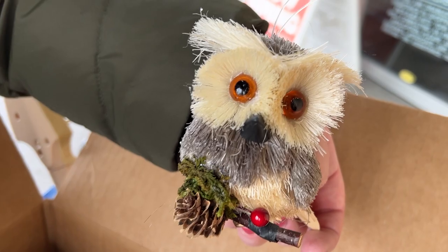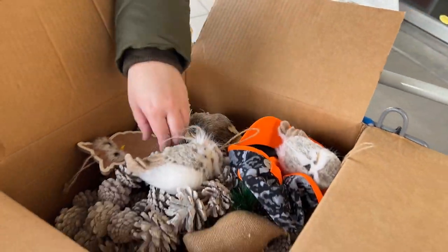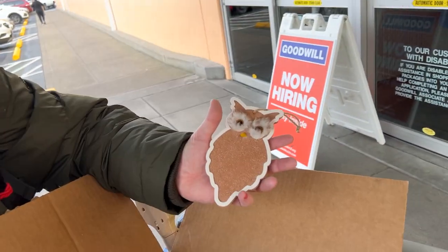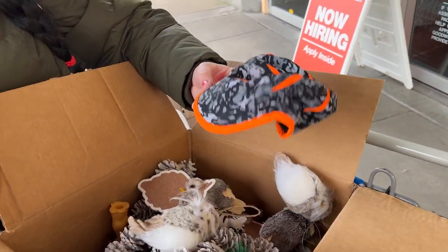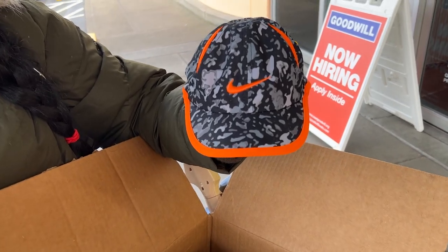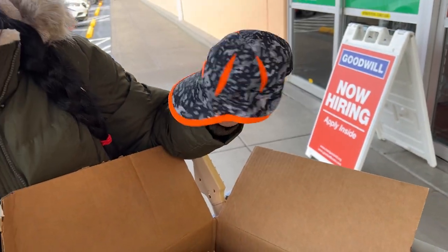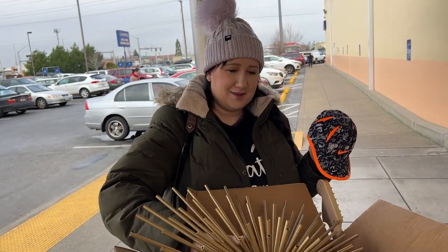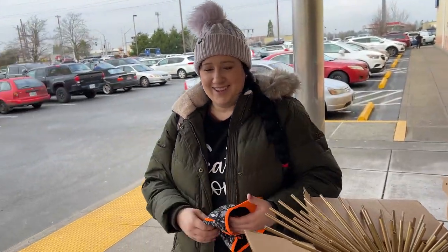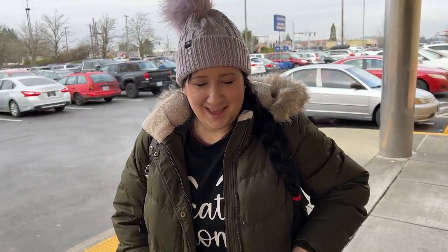And then I see that guy. Oh, that's cool. And then there was a bunch of these. Oh, little owls. Cool. And then a little baby Nike hat. Oh, isn't that cool. Adorable. Nice. Cute. So just a couple things, and that's how we do it. Mine was $50 for all these electronics. Mine was $18.